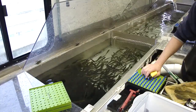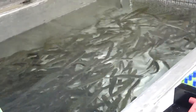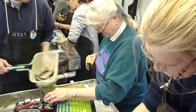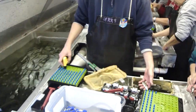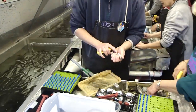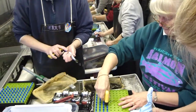The fish are held in a 500-gallon water tank with fresh water flow through. Then we dip the fish out into an anesthetic trough with a dip net. Those fish are held in there until they become anesthetized. They're moved to the next station on the table. Another dip net is filled, so we always have a continuous flow of fish.